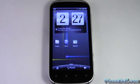Today I'll be doing a quick video on how to get better battery life out of your Android phone. So one of the first things you can do to maximize your phone's battery life is to figure out what's using it up in the first place.